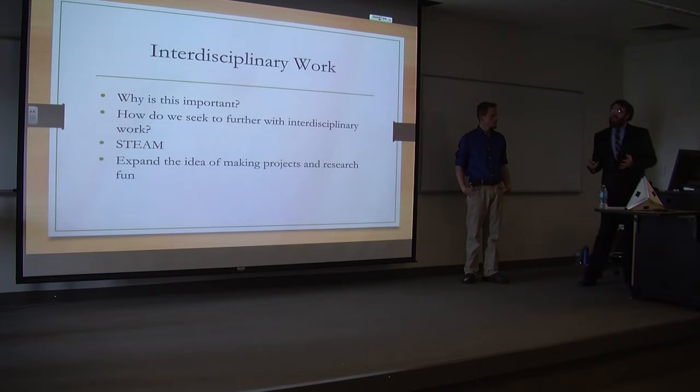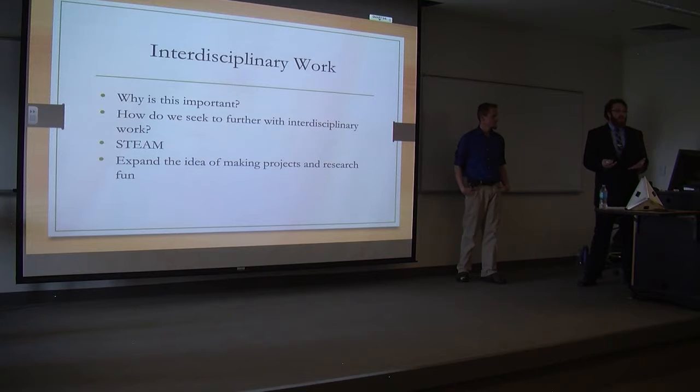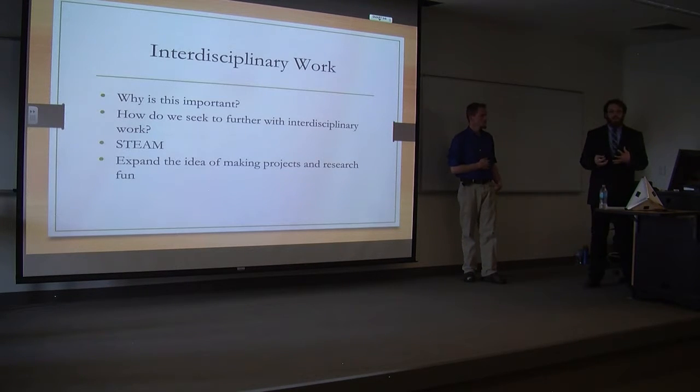Also, expanding the idea of making projects and research like this very fun. I can't say that there's been a day that we've gone to research and we haven't at least had a little bit of fun while we're doing this, even when we're completely destroying our payloads, and we're still learning, but we're still enjoying what we're doing. This has kind of also been a bit of a pet project for Russell and I for about the past 2.5 years. This is just something both of us have been really striving towards, figuring out a project that would really expand that idea of how art and science can work together.